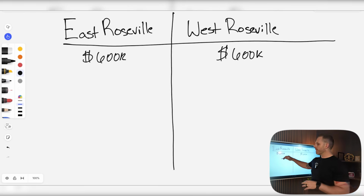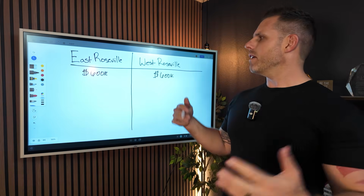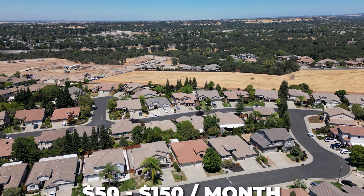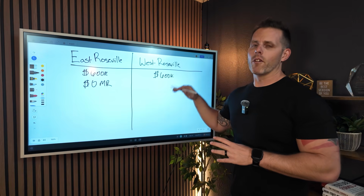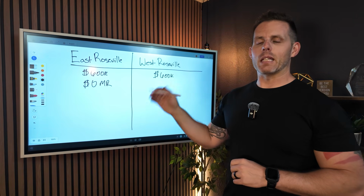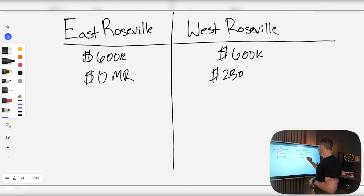So most likely the Mello-Roos is going to be low or close to zero. You might find neighborhoods in East Roseville that have an HOA. Sometimes those HOAs range anywhere from $50 to $150 a month. Now, the same new construction home in Folsom Ranch, West Roseville, Dorado Hills, Lincoln, Liberty Ranch, Mello-Roos can be somewhere between $250 to $450 per month.